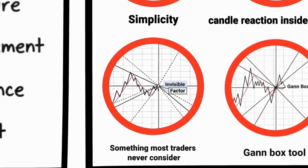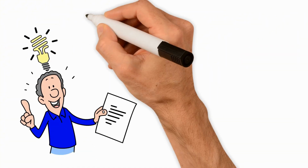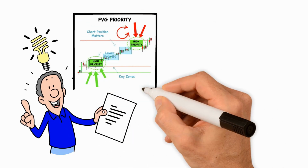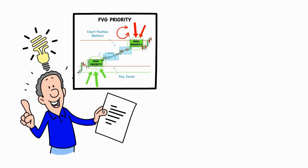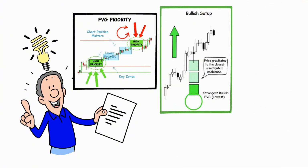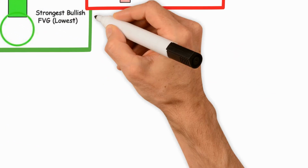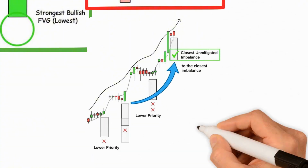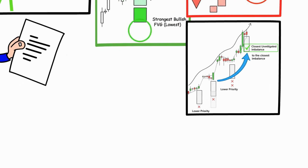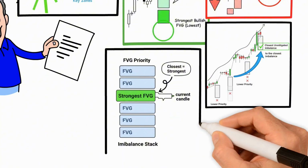The fourth factor is something most traders never consider, yet it dramatically improves your accuracy. You need to understand that some fair value gaps have higher priority than others depending on where they sit on the chart. For bullish setups, the lowest fair value gap is always stronger. For bearish setups, the highest fair value gap takes priority. This is because price naturally gravitates toward the closest unmitigated imbalance in the direction of the trend. So if you see 5 fair value gaps stacked one above another, the one closest to price is usually the strongest.